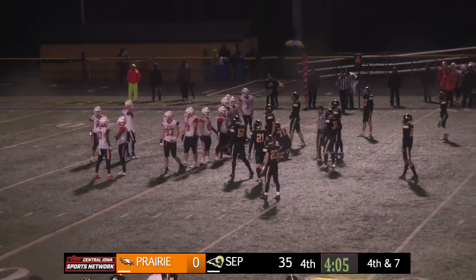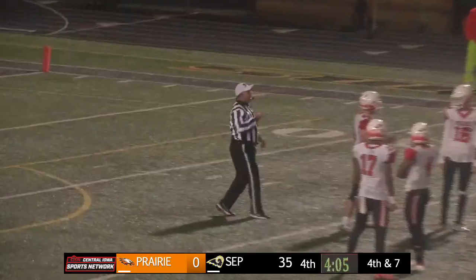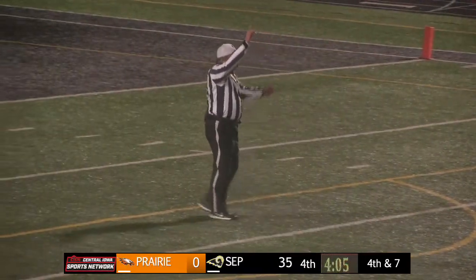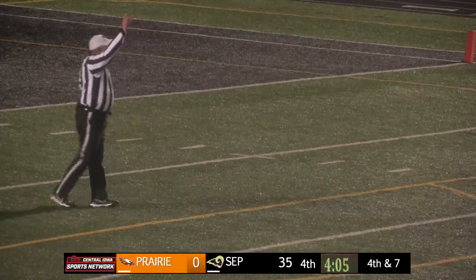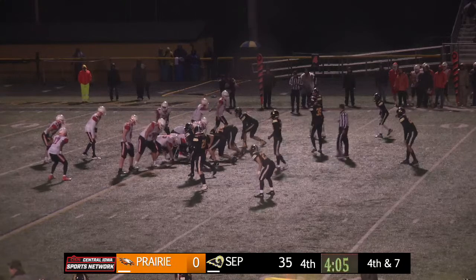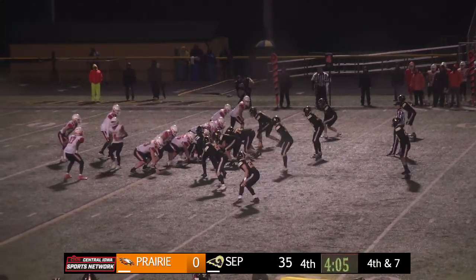And now they blow the whistle before, well, maybe he didn't blow it into play. I don't know. He looked like he was counting or something. Yeah, I don't know if he was trying to figure out how many players were on the field.